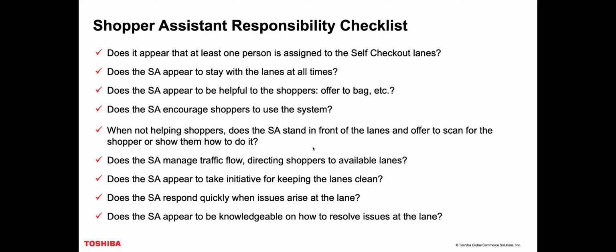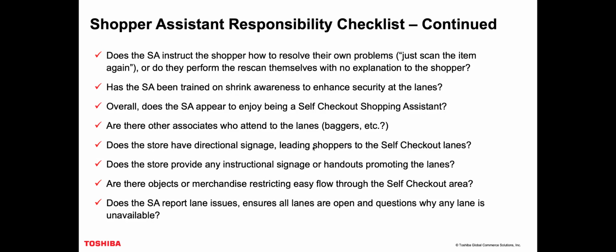So I've seen the elderly people do a much better job at managing self-checkout than some of the younger crowd that really aren't focused on it, right? So kind of think of the demographics for that. But these are 2 pages that you can kind of go through and make sure that you're on track to do it. So let's keep going.